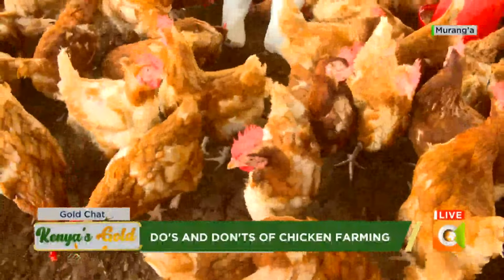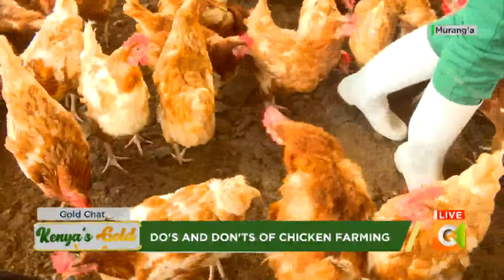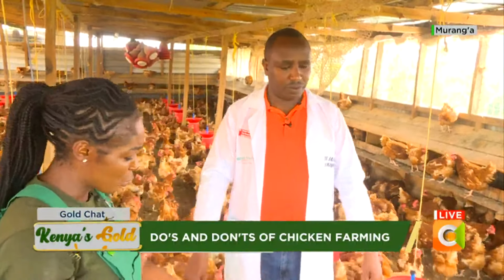So with a deep litter system, what more can a farmer do to also ensure that there is utmost cleanliness? And if you walk around, you can see lumps formed in the deep litter system. Is that recommended? And if not, what can be done?